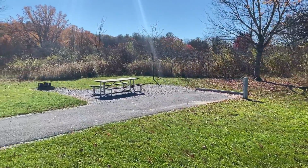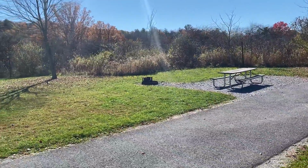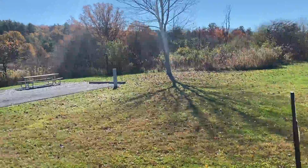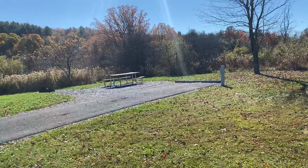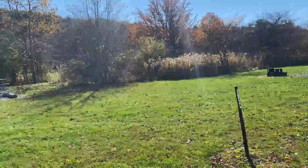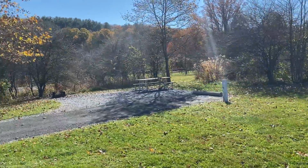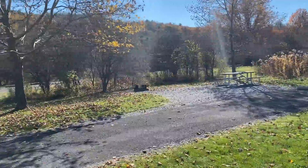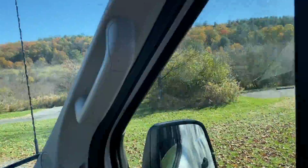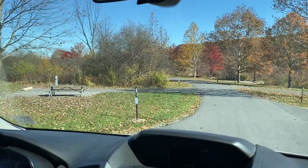Coming up on site 58. Again, these are very similar to the ones on the other side that we were showing. For the most part, they're paved. They're pretty level. They have power boxes, lantern hooks, fire pit, picnic table. I don't see water connections on these, but I'm sure there's a water source available to you somewhere in this campground. And then over on the left, it's pretty much the same thing, left and right.